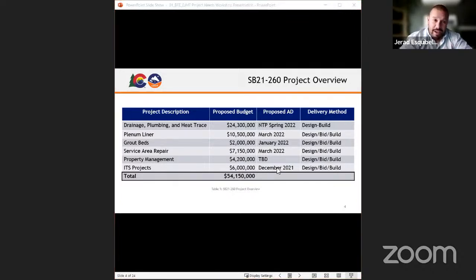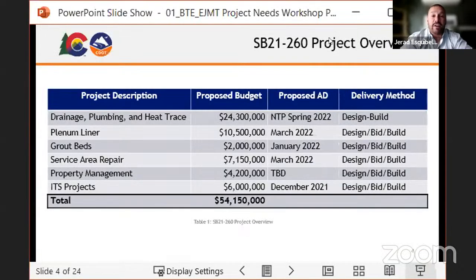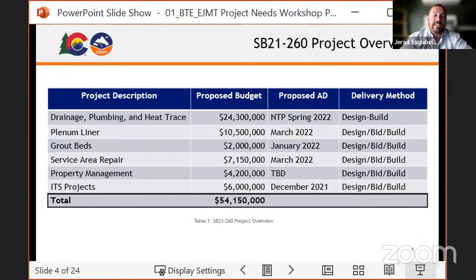And now, with that, I'll hand it over to Neil Retzer. He's a subject matter expert for tunnels and the resident engineer responsible for overseeing the projects of EJMT. So with that, I'll hand it over to Neil to talk about what's already ongoing with the tunnel and future projects in need to keep the tunnel in good repair. So with that, go ahead, Neil.